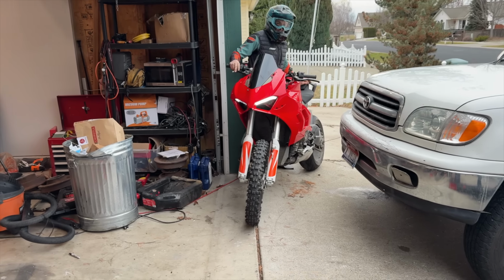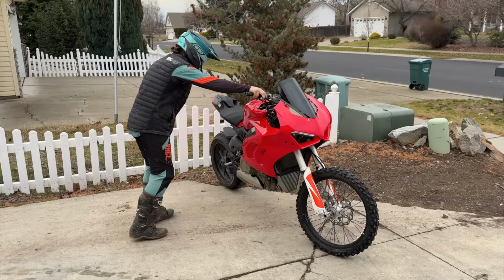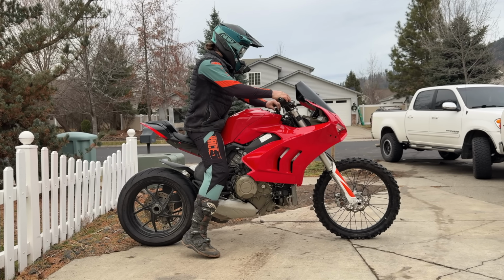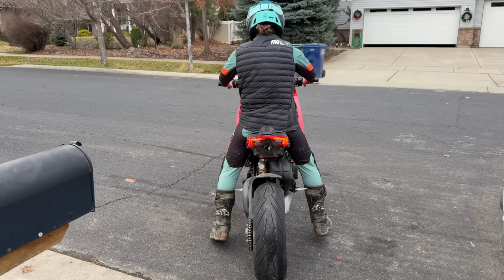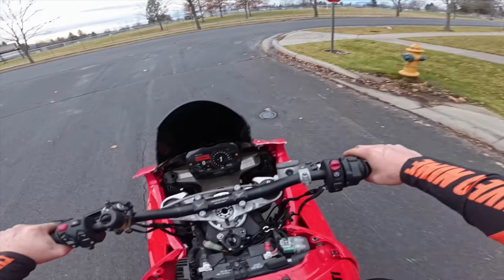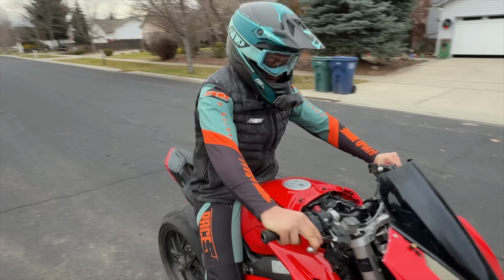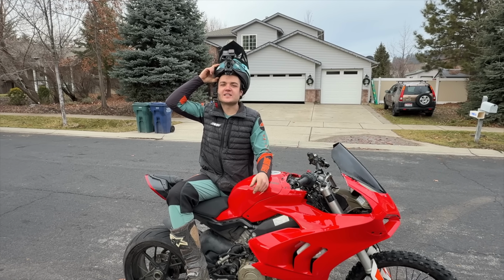Dude, the front looks so good. Oh man, this is exciting. Hope it lets me drive it. I need longer legs for this thing. Oh, it's huge. That thing looks so mean. Launch control error? What? Wow. Everything I think is working. I think it might be in limp mode. Let's go get some fresh gas in it and then we'll head up on the mountain.